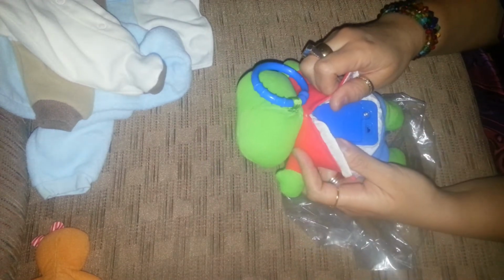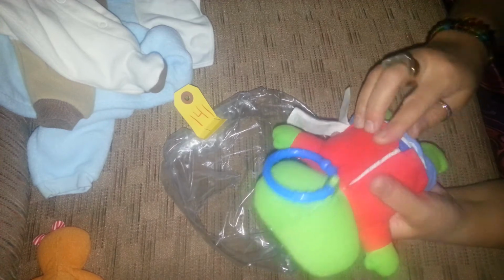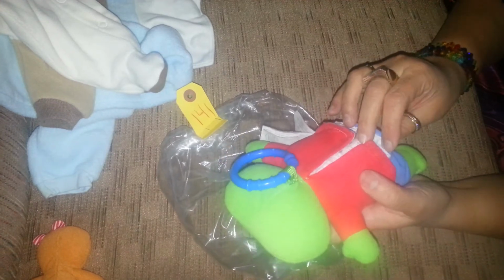ABC. I don't know what this does. I guess it needs batteries. There we go. Well, there we go. Worked for $1.41. Definitely, definitely cute.